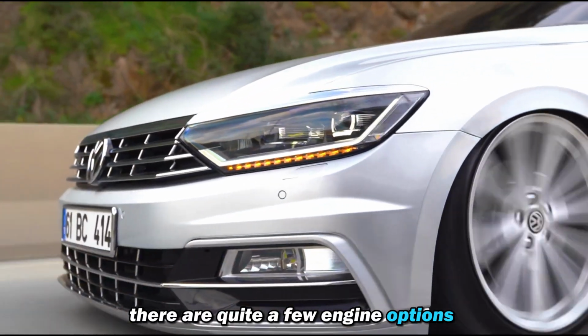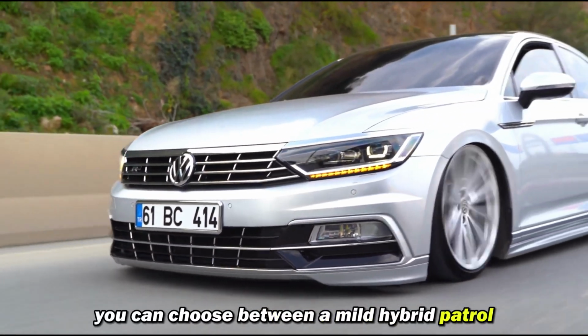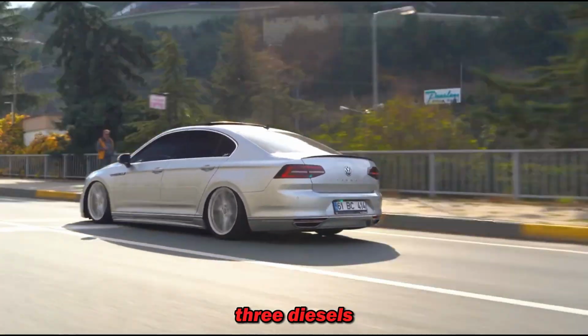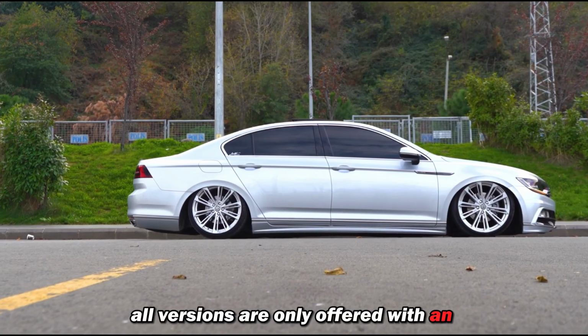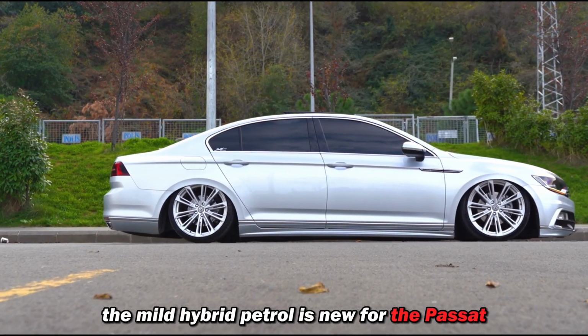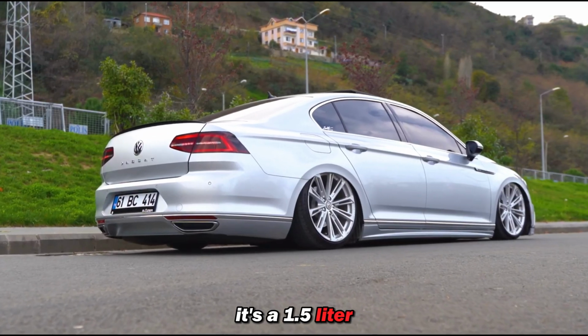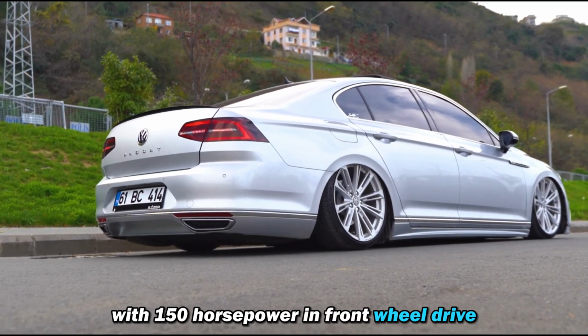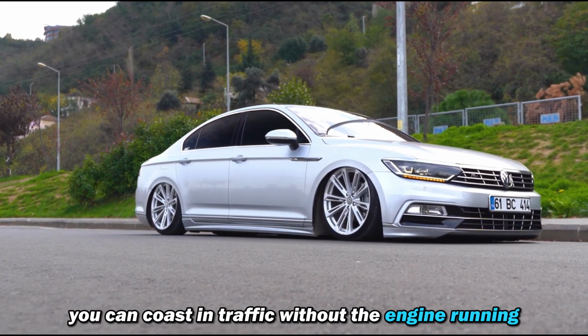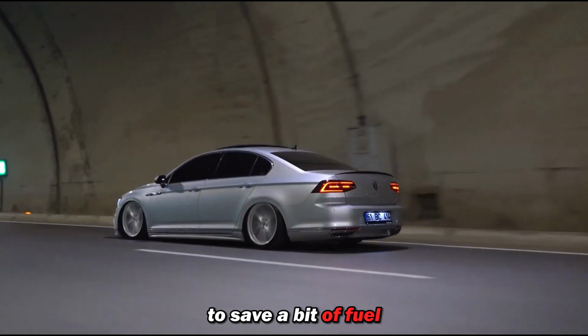Engine and performance. There are quite a few engine options for the new Passat. You can choose between a mild hybrid petrol, 2 standard petrols, 3 diesels, and 2 plug-in hybrids. All versions are only offered with an automatic gearbox. The mild hybrid petrol is new for the Passat. It's a 1.5-liter 4-cylinder engine with 150 horsepower and front-wheel drive, and the mild hybrid system means you can coast in traffic without the engine running to save a bit of fuel.